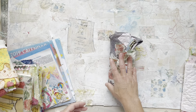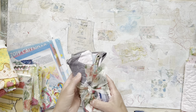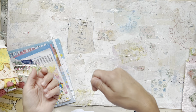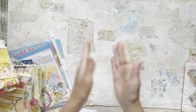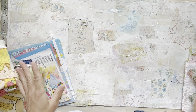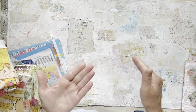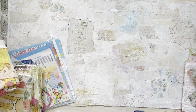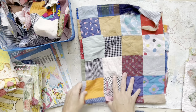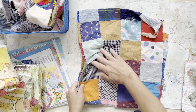Then, and I'm not going to open this one up because it'll take me forever to get it rolled back up, I had a quilt and I unpicked it, which just means you undo the quilting stitches so that the layers come apart. So you have a top, you have a bottom or a back, and then you have the batting in the middle. When I did this, this was the one where I discovered the tablecloth on the inside. And this quilt top is going to be a crazy quilt. It's got these squares.